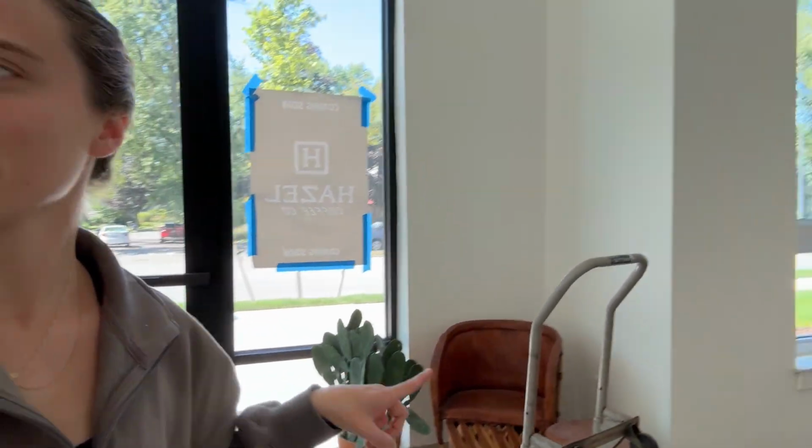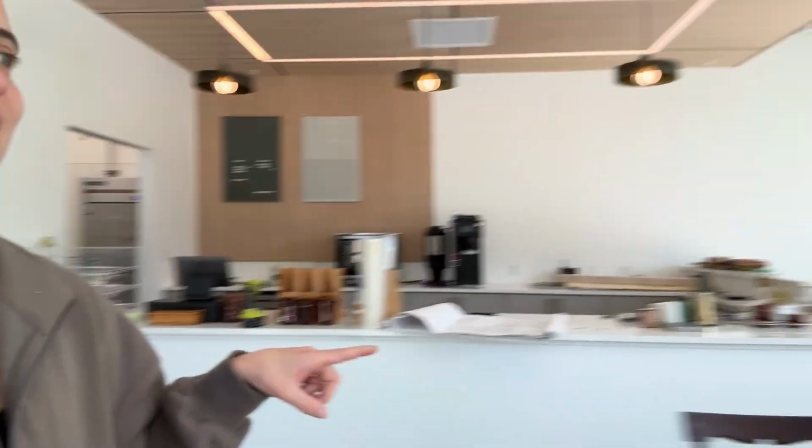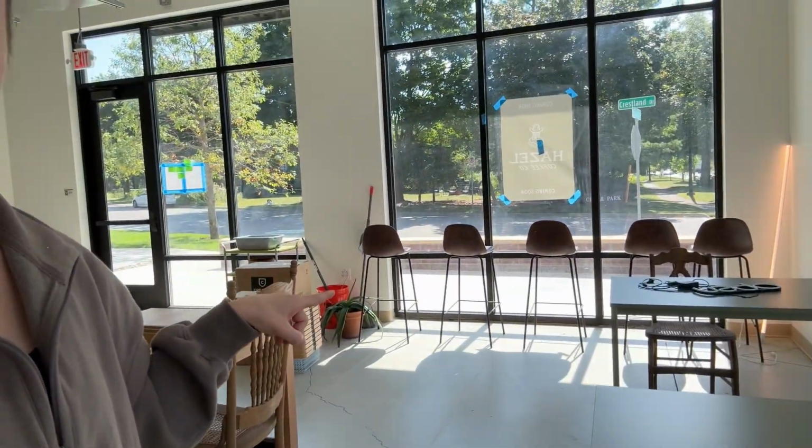This plant was gifted by a friend, so was this one, and we've got another one down here. So we have been taking in plants as donations in exchange for a free drink coupon to help get us started. Been propagating a ton of plants at home, so those will slowly be moving in. We have so many windows that it's basically a greenhouse in here, so I think the plants will be very happy.